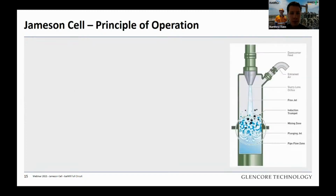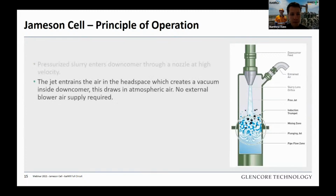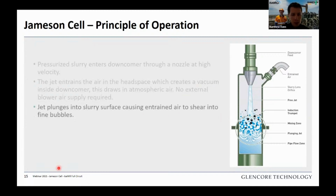Okay, so for our Jameson cell, the principles of operation are that pressurised slurry enters a downcomer through a nozzle at high velocity. The slurry jet entrains the air in the headspace, which creates a vacuum, so it's inside here. This draws in atmospheric air through this pipe. So the important thing to remember here is no external blower air supply is required.